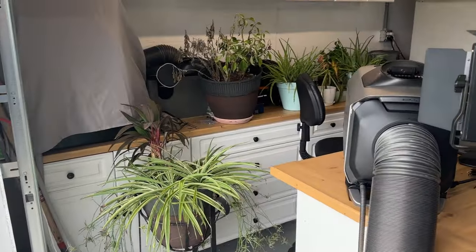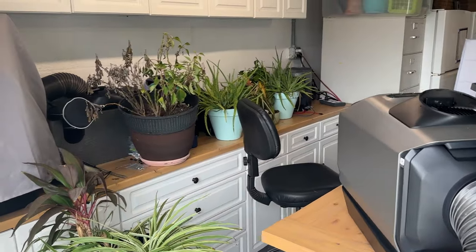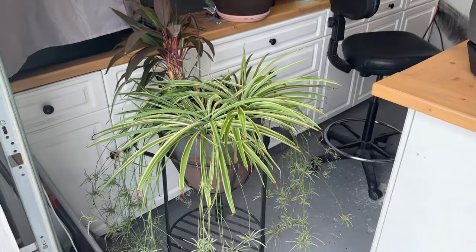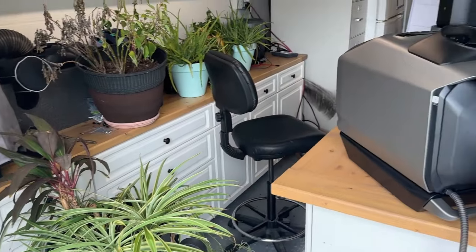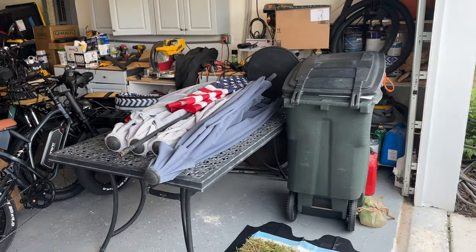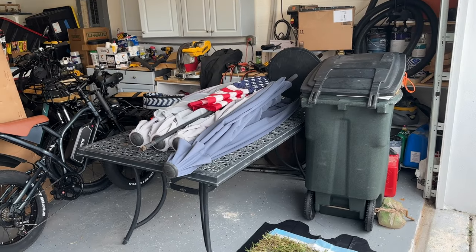So we got plants in off the patio. I got those up here on my desk. That one's not doing too well, huh? It's probably not gonna make it. This one is doing quite well, so we like that one. But yeah, I already showed you the Toby patch over here. Got my American flag laying across the table there.